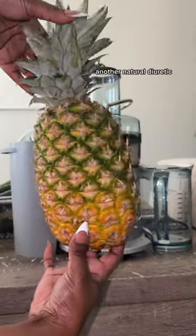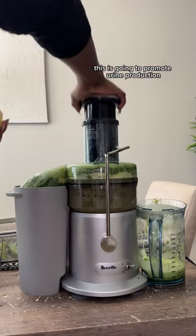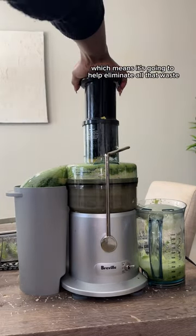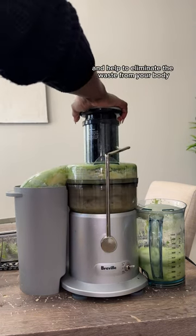Pineapple baby, another natural diuretic like cucumber and celery. This is going to promote urine production, which means it's going to help eliminate all that waste from your body. It's going to be filtered through your kidneys and help to eliminate the waste from your body.